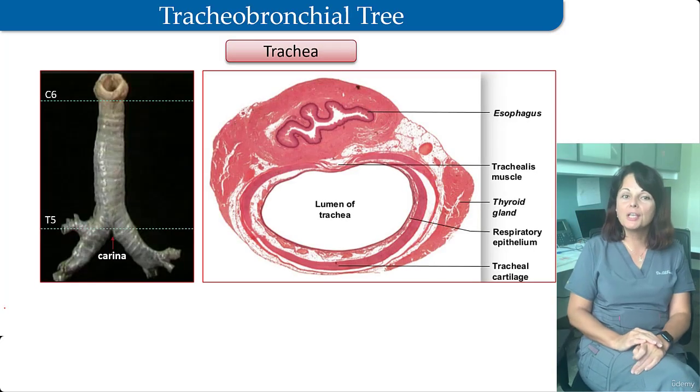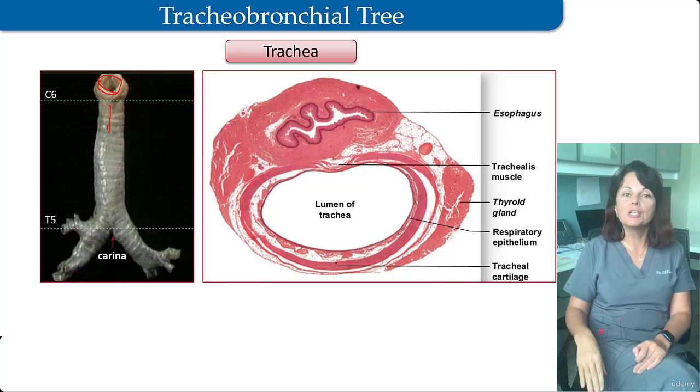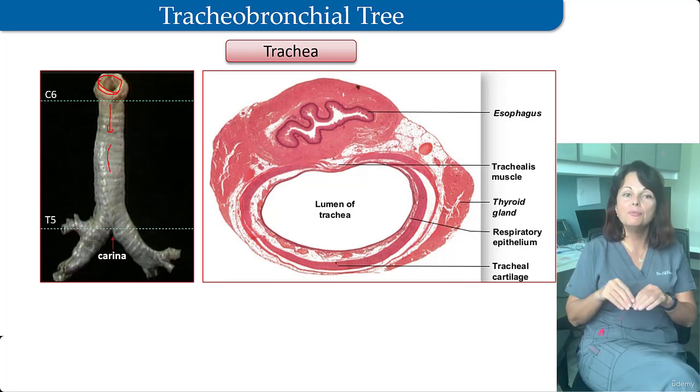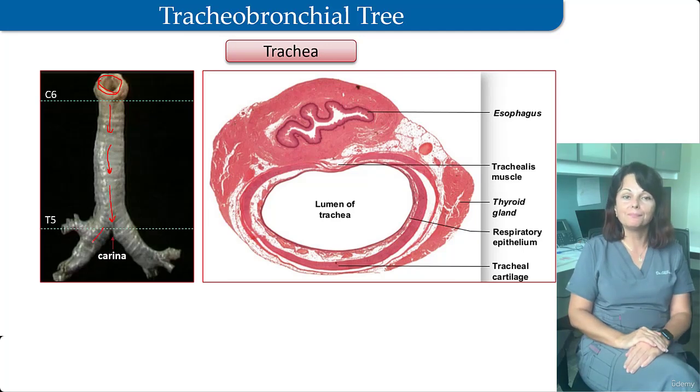The tracheobronchial tree is the conductive pathway that leads from the larynx down to the alveoli of the lungs. It starts with the trachea that arises at the lower border of cricoid cartilage in the neck as a continuation of the larynx. Then it travels inferiorly into the superior mediastinum and bifurcates at the level of the sternal angle, forming the right and left main bronchi.